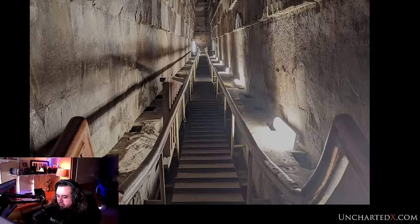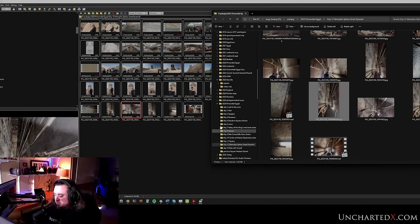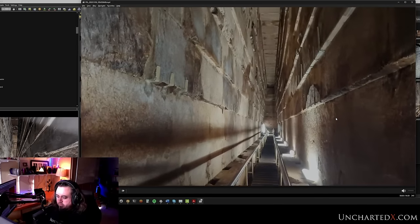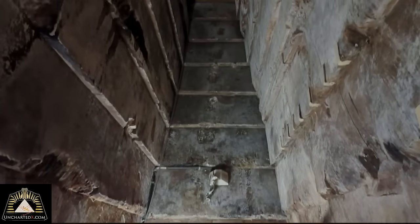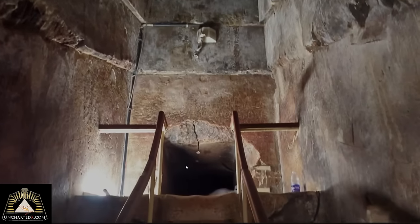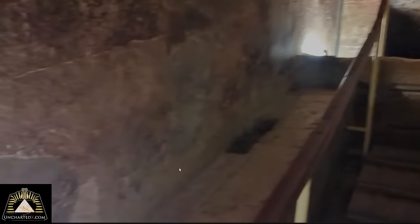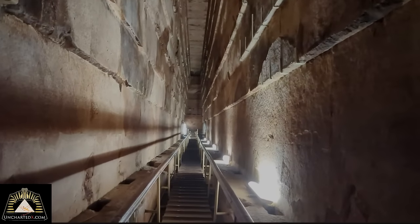So, yeah, no, I kind of got some alone time in the Grand Gallery, which was really nice. Pretty rare. And then I think I took a little footage from in here. So yeah, that's the entrance to the relieving chambers, so-called relieving chambers. Right up there, you've got to get up there somehow.